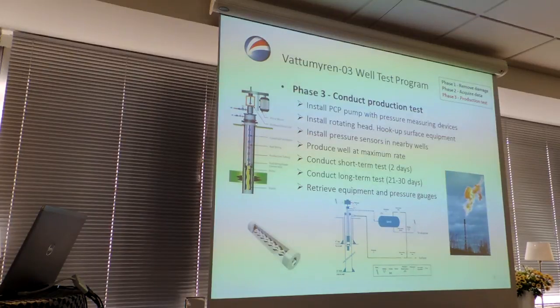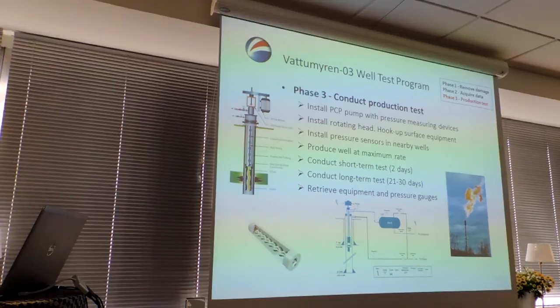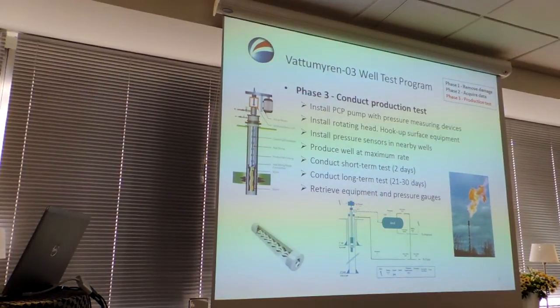And you can produce reasonable rates, and we're thinking about 400 cubic meters a day or something like that. We will install pressure sensors in the nearby wells to see whether after some time of production we see changes in pressures in the nearby wells. So you get a feel of how big it is, how sensitive it is, and how quickly the reservoirs are reacting. And then we will have a sequence of different rates, and that's an art.